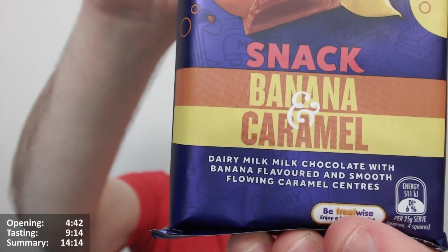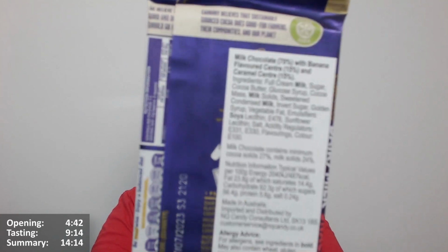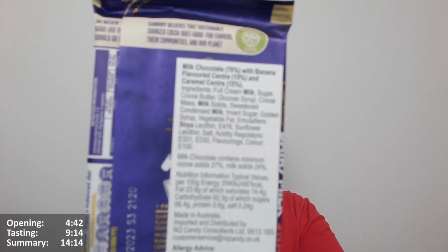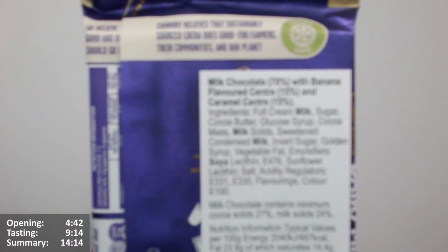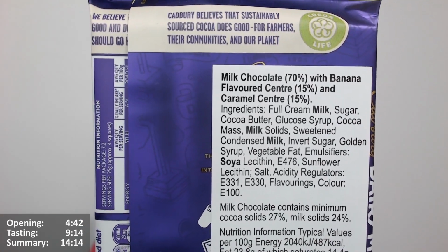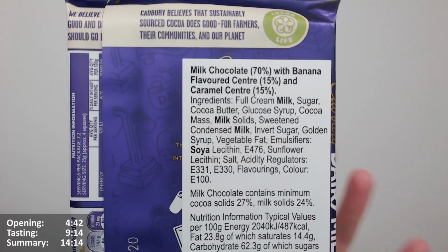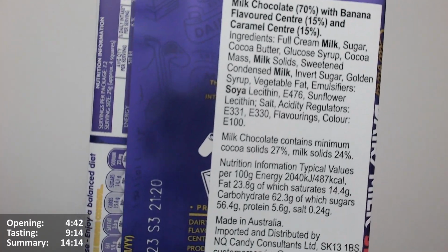Dairy Milk, milk chocolate with banana flavoured and smooth flowing caramel centres. Look at that. I always said there should be more banana in there, chocolate, banana flavours, whatever. And this one, obviously, is almost there. It's got banana cream in it, but I think that's good enough for me. Very excited for this one. Milk chocolate 70% with banana flavoured centre 15% and caramel centre 15%.